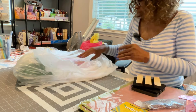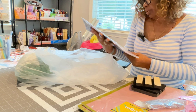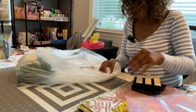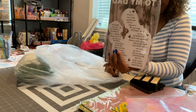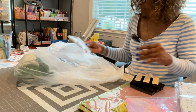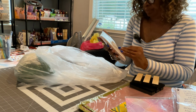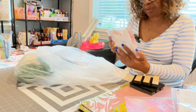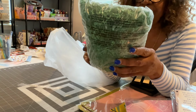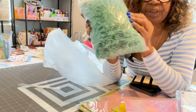Get that back in that pack. Okay, this here is wrapping paper. That's what this is. And I found the dad sign. Might could use that for Father's Day. It has little holders there for the basket. And some bows. It has something else in here with the bows. And a bag of green shred, crinkle cut paper, basket filler in green.